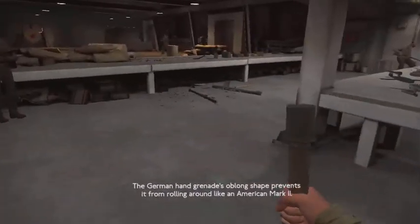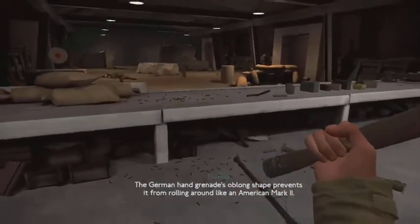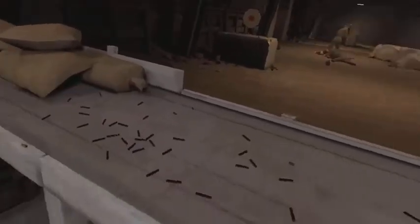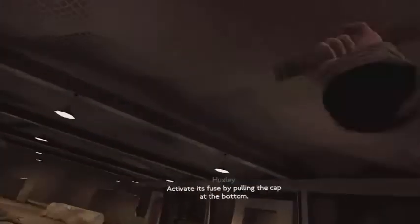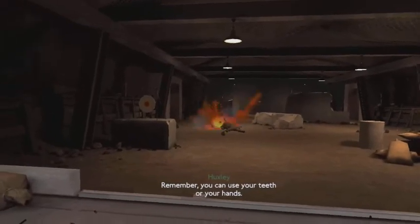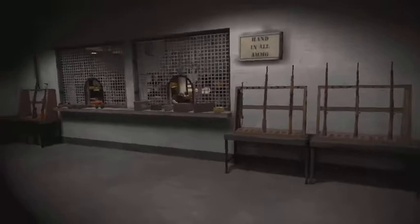Potato, potato. The German hand grenade's oblong shape prevents it from rolling around like an American Mark II. Activate its fuse by pulling the cap at the bottom. Remember, you can use your teeth or your hands.